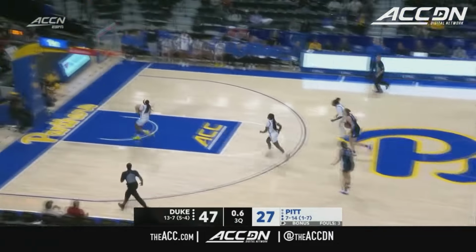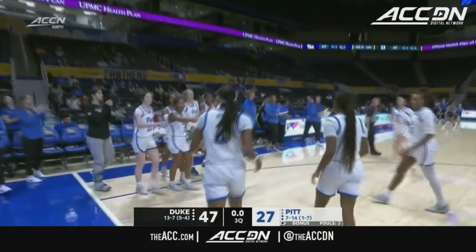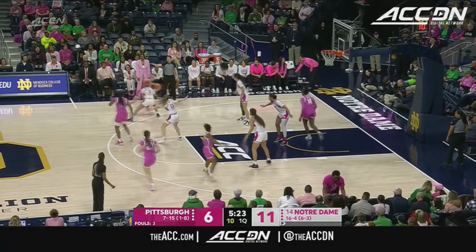Quick steal, though, by Liatu King. Is she going to put it up or are they going to count it? It looks like they counted it. For Liatu King. Oh, yeah. And it's close. Jefferson being given all kinds of room.